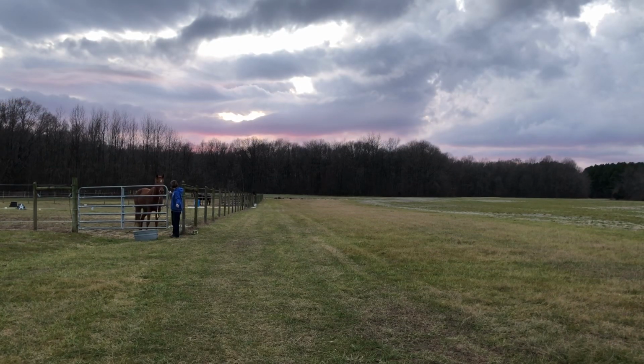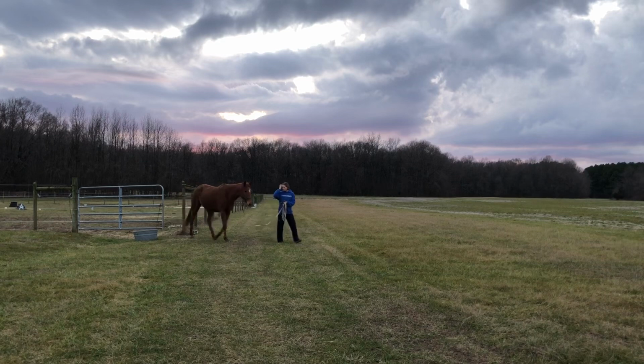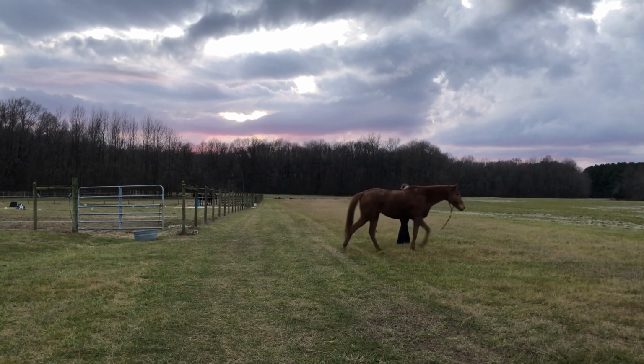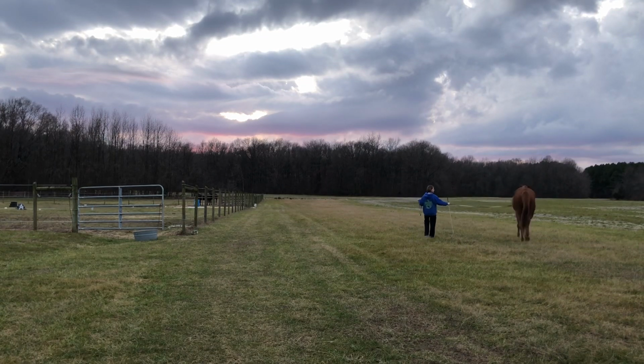Now comes the next part of the training, and that's patience at the gate and not rushing out when I ask her to come with me. She did a really good job at that. Sometimes she's excited, but usually the gate's not a big deal. So we start a spiral circle.